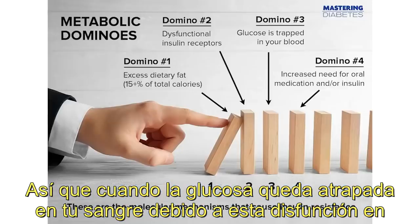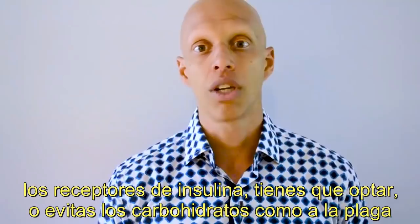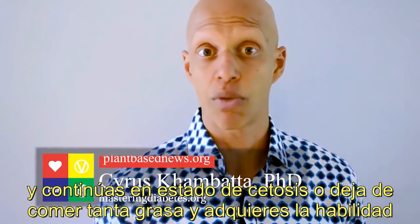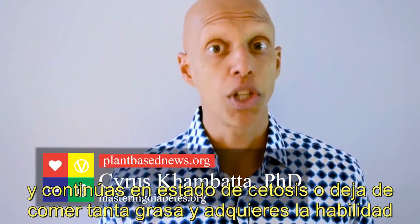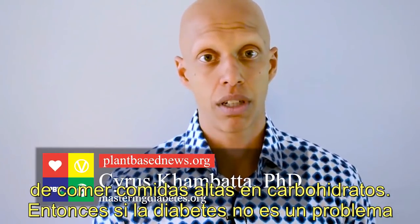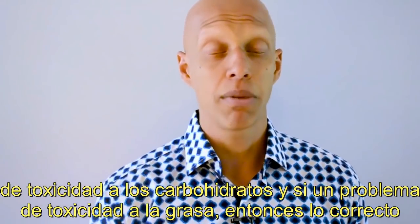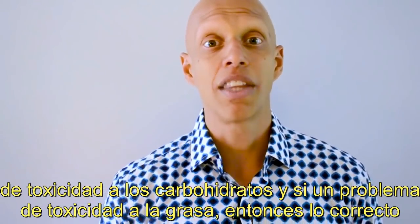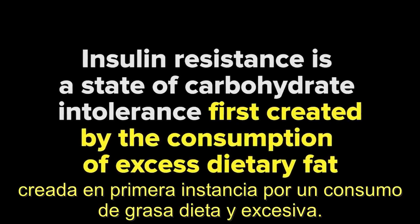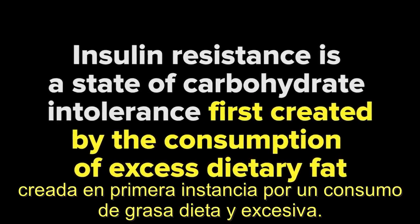So when glucose becomes trapped in your blood due to these dysfunctional insulin receptors, you have a choice. Either you avoid carbohydrates like the plague and continue to remain in ketosis, or you drop your fat intake and gain the ability to eat carbohydrate-rich foods. So if diabetes is not a problem of carbohydrate toxicity, but a problem of fat toxicity, then the correct statement is this. Insulin resistance is a state of carbohydrate intolerance first created by the consumption of excess dietary fat.